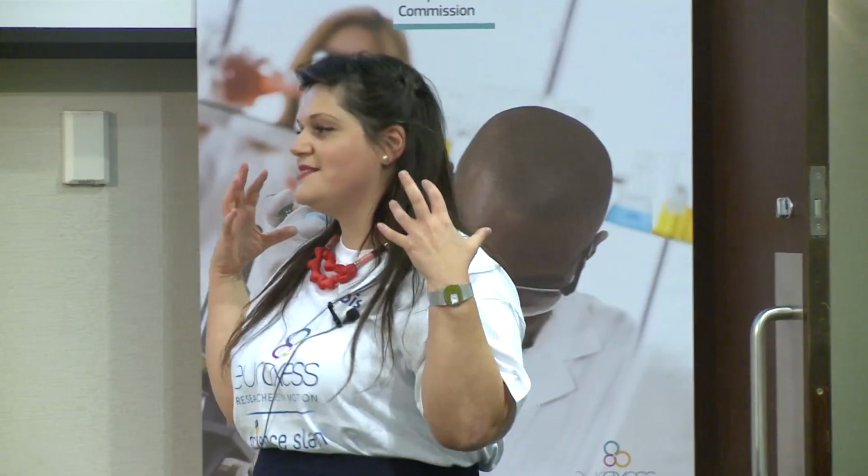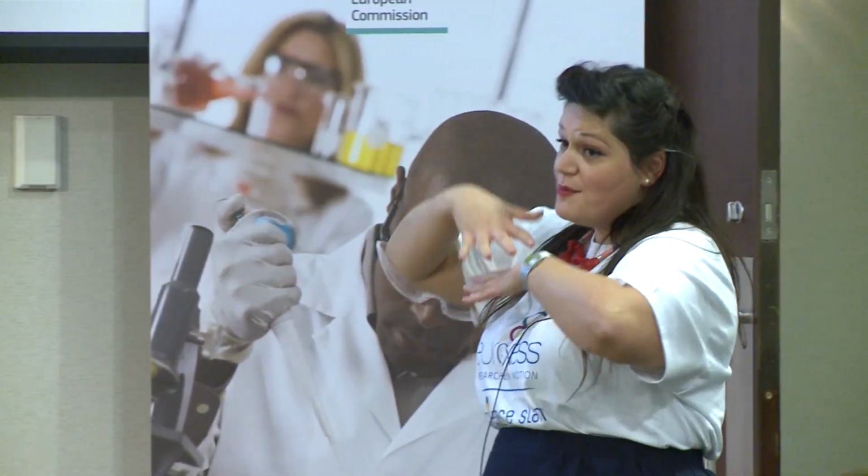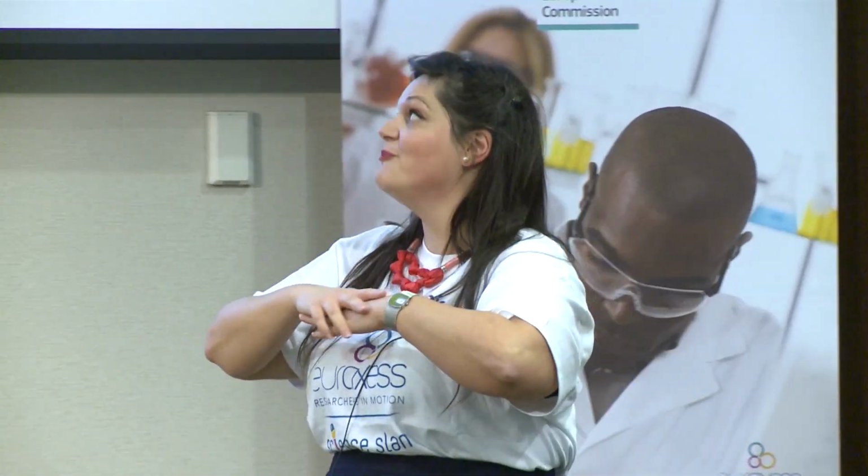But I also look at the brain. I look at its function, which areas are actually activated during those tasks, but also its structure. That is, how fibers are connected to each other to help facilitate, or not, this learning.